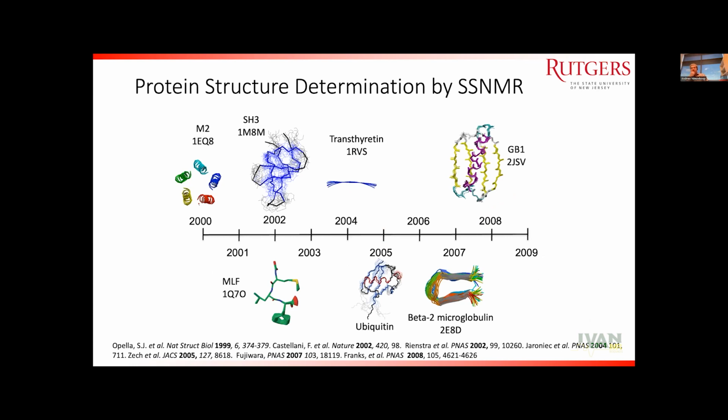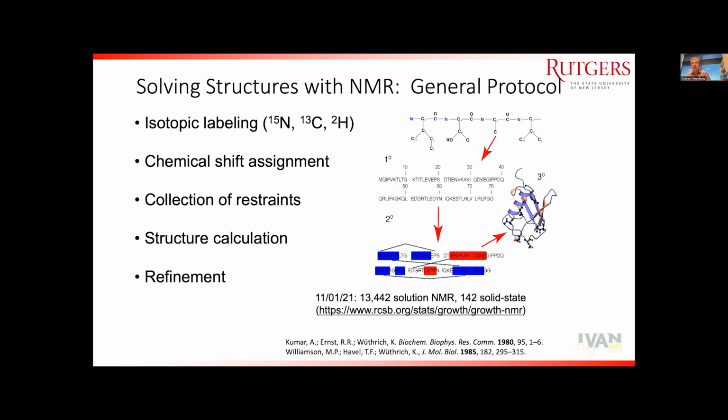So what sort of structures have been solved by solid state NMR? If you go back to early 2000, you have the first structures of oriented helices. The first soluble protein structures were a couple of years later, but as you can see, those bundles were pretty loose. And as the years went by, the restraints got better and better, and you started to get tighter and tighter structures. How do you do that? Well, you solve structures in NMR with a 5-prong attack.